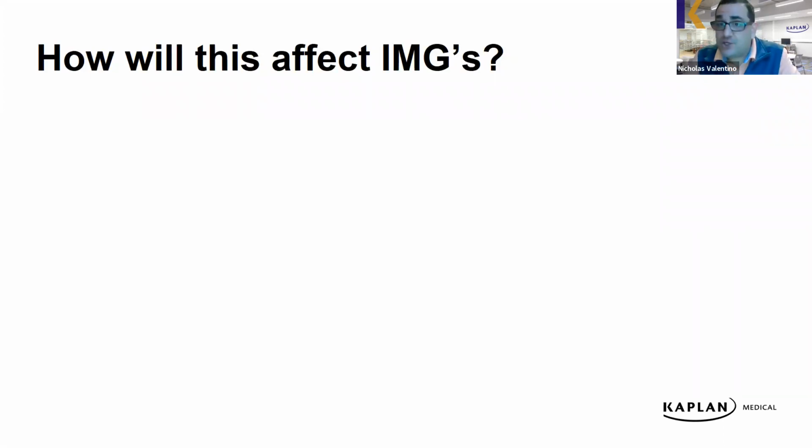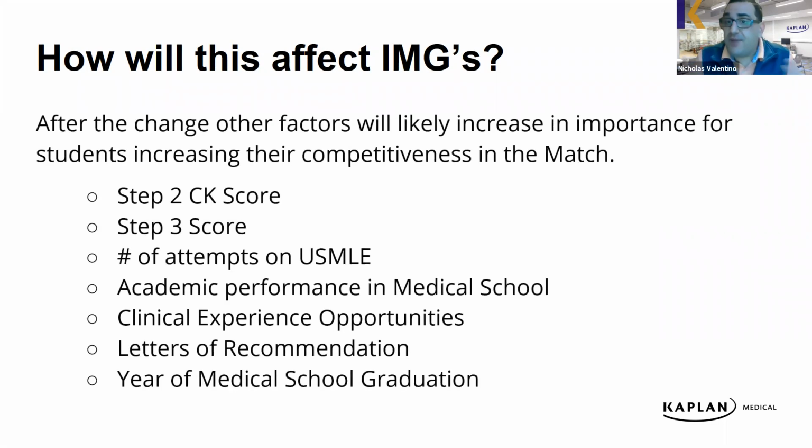So how is this going to affect international graduates in the long run? I think there are some obvious assumptions that we can make, that other things become more important in your application. When program directors no longer have a pass-fail exam, then what else are they looking at to be able to filter international graduates and decide who to interview? Step 2 score, step 3 score, number of attempts on USMLE, performance in medical school.